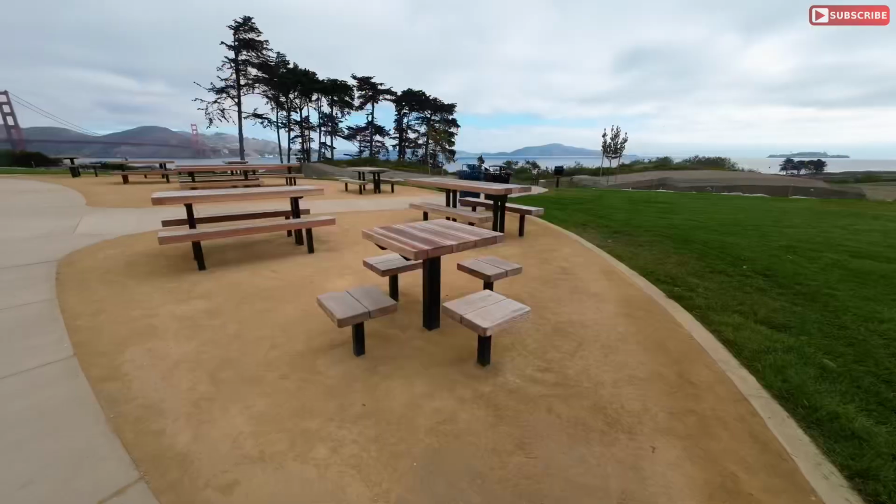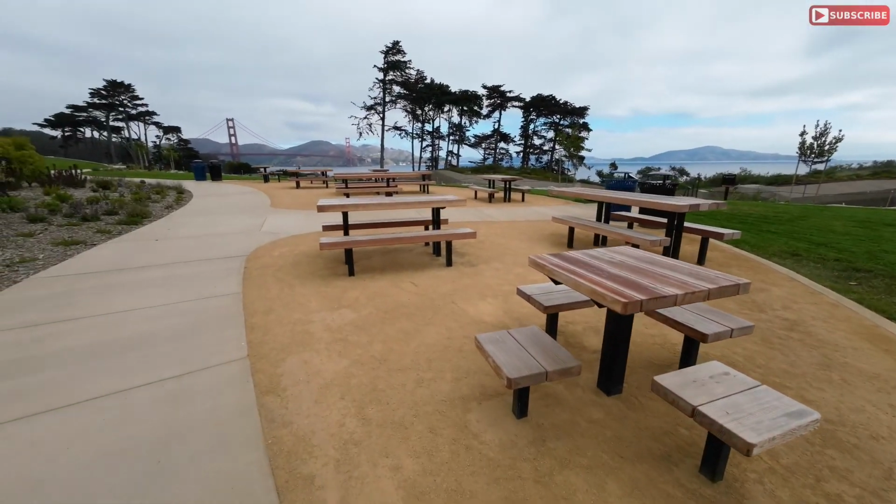But today, we're going to talk about what's the new add-on here, and we'll walk around and just show you guys the cool parts of this area. This is cool, and we're right above a tunnel. I'll show you guys, so let's go check this out. Let's go. You can come here and have a picnic if you want.